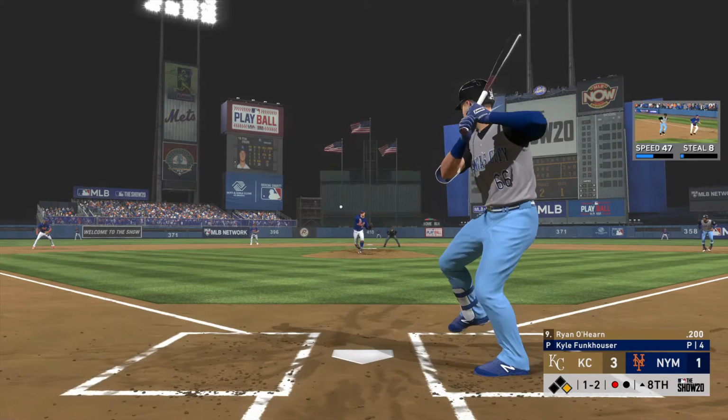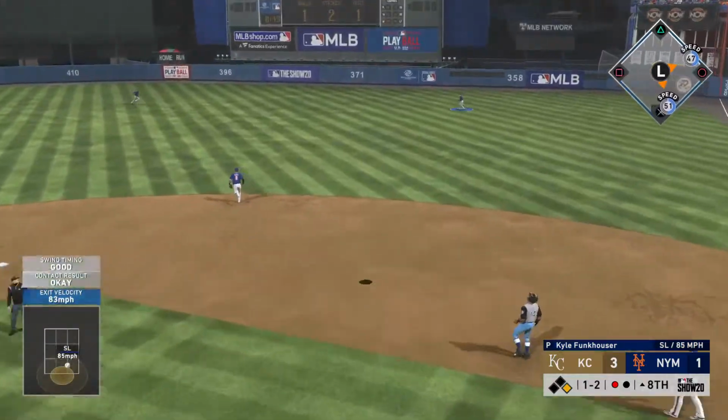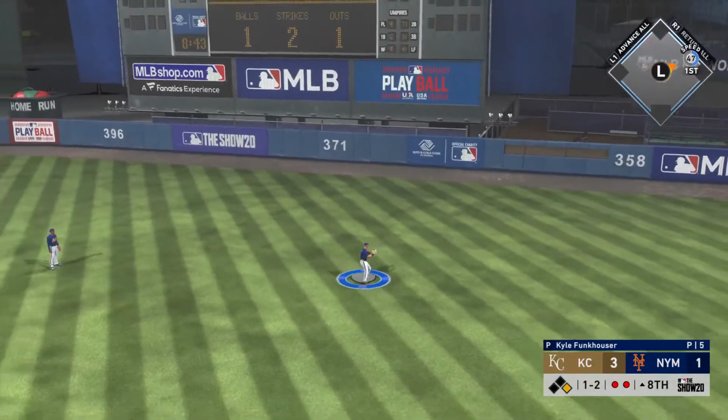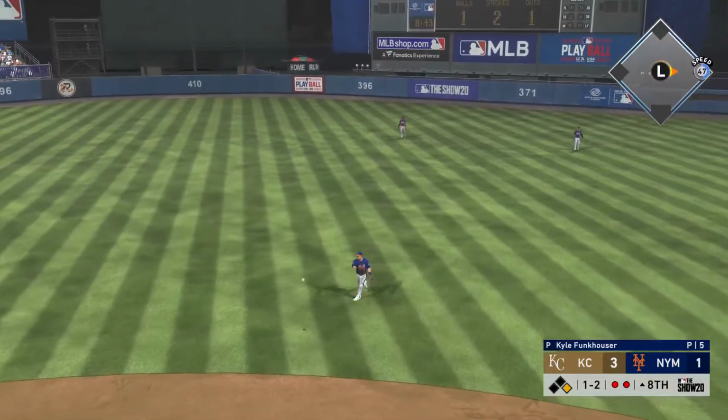Ready on 1 and 2. Lofted in the air out toward right center. Yastrzemski is over to his right as he puts this one away. 2 down.